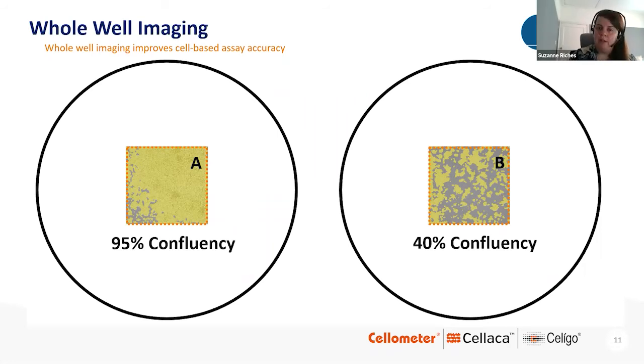The yellow fill that you can see here, it's not cells, it's not fluorescence from the cells, it's just indicating where cells are present within that window. So in image A, we can see that it's almost completely covered that window with cells, so it's 95% confluent. In image B, we can see it's only 40% confluent. There's a lot less yellow in that image.